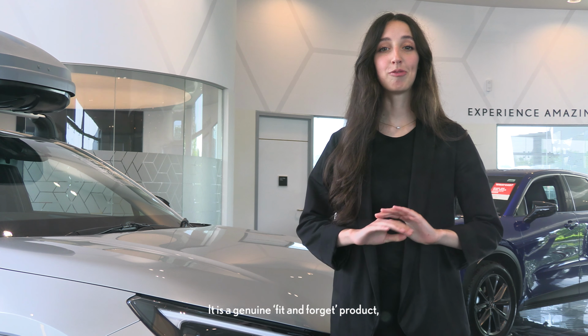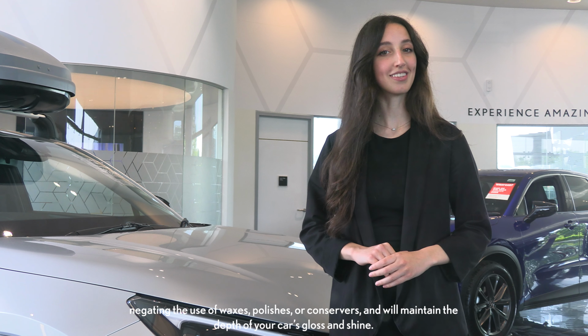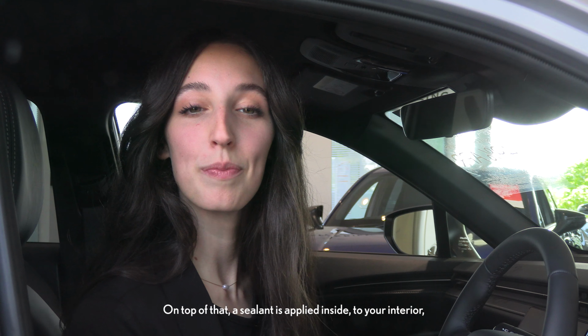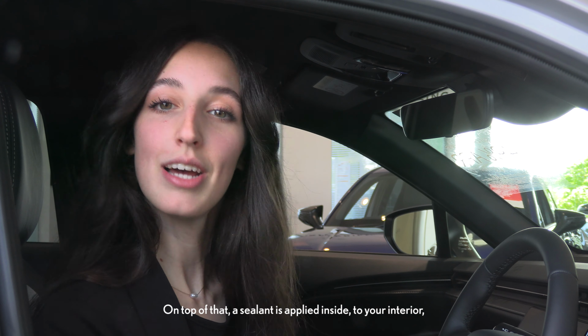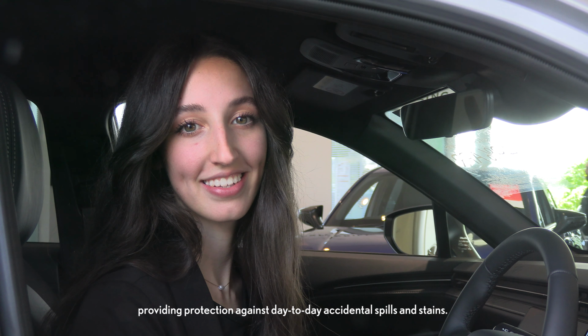It is a genuine fit and forget product, negating the use of waxes, polishes, or conservers, and will maintain the depth of your car's gloss and shine. On top of that, a sealant is applied inside to your interior, providing protection against day-to-day accidental spills and stains.